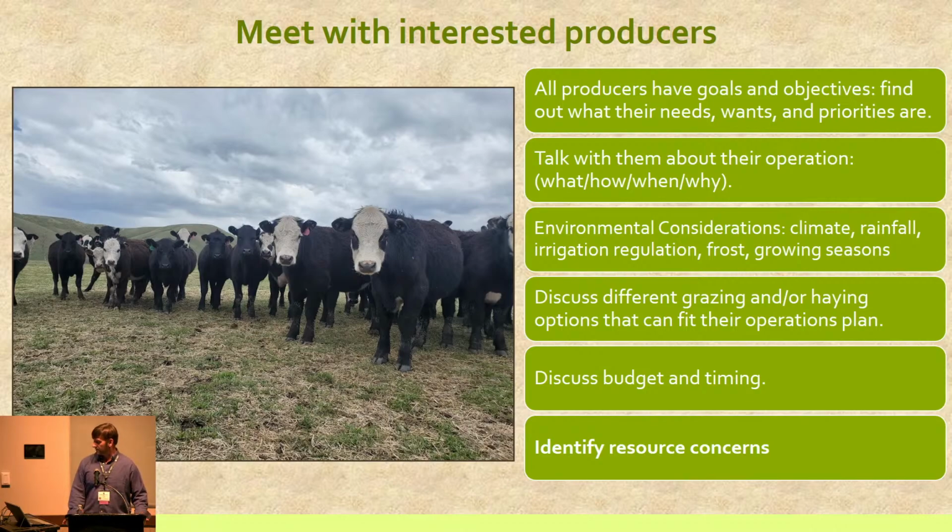So other things to talk about with the producer are different grazing and/or haying options. I said that word haying, and that generally means you're exporting that carbon. Sometimes that's the best thing for the producer given lots of different variables. I'm not one that's going to try to talk them out of how to run their business. I am just going to provide other options for them to think about when we're talking about haying. Then also, of course, discuss budget and timing.